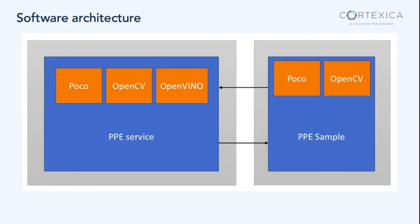These are the dependencies. It uses OpenCV and it uses libpoco, which facilitates communication via the REST API. What you also get is a C++ sample, also just using libpoco and OpenCV, a super minimal demo. It shows you how you can communicate with the REST API and how you can draw the results using OpenCV, and make something meaningful out of the data that you can get from the PP service.